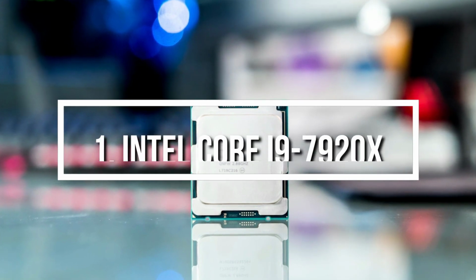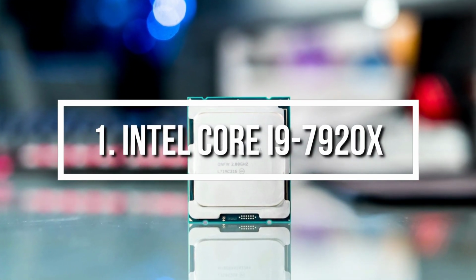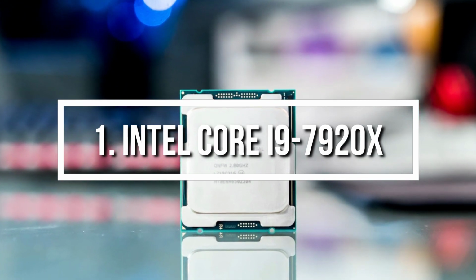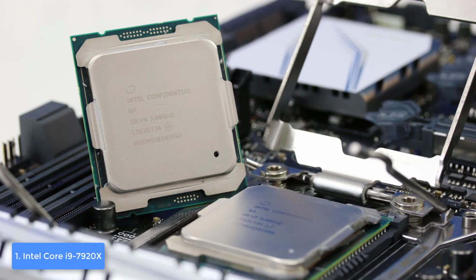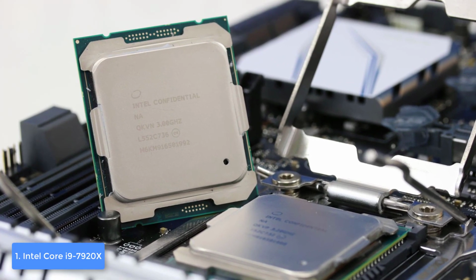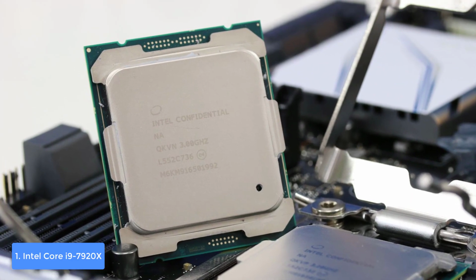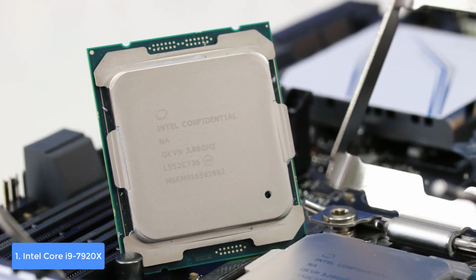And finally, at number 1, we have the Intel Core i9-7920X. The Intel Core i9-7920X is a real powerhouse, thanks to its 12 physical cores and 24 threads, that will elevate your gaming and user experience to a whole new level. Let's start first with the speed.